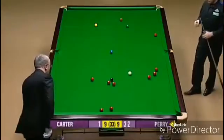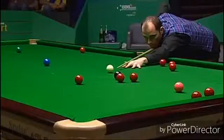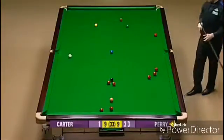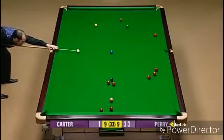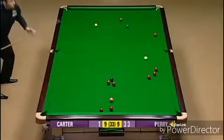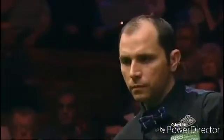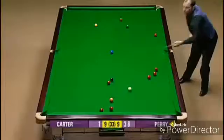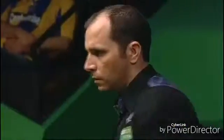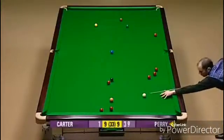I remember at the end of that 14th frame, when Joe Perry pinched it and went out of the arena, Ali Carter was in his seat and he shook his head as if to say, I really missed a chance there. He could have gone 9-5 in front. Credit to Perry, though, he still had to produce a spectacular positional shot from pink for black, and that started his revival. Yeah, you have to put that down as one of the shots of the championship, without a doubt, the pink to black that he played. And then, of course, he went on and made a break of 127 to get just 1 behind at 8-7.